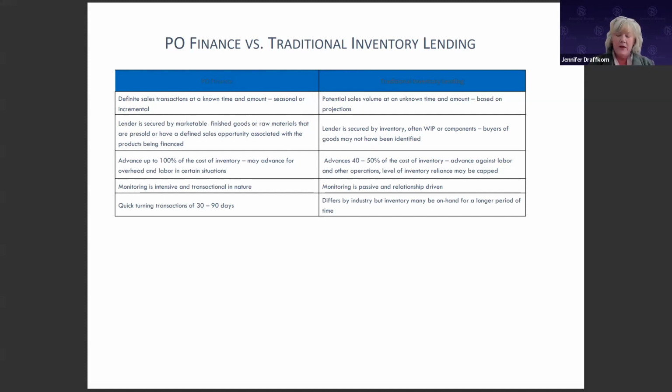In the traditional setting, it differs by inventory or by lender or type of line you have, but the inventory may be on hand for a while. In PO financing, we're typically looking for transactions that turn anywhere from 30 to 90 or 120 days. So we're not looking to finance something that's going to be sitting around in a warehouse for 6 months. It needs to be a quicker turn than that.